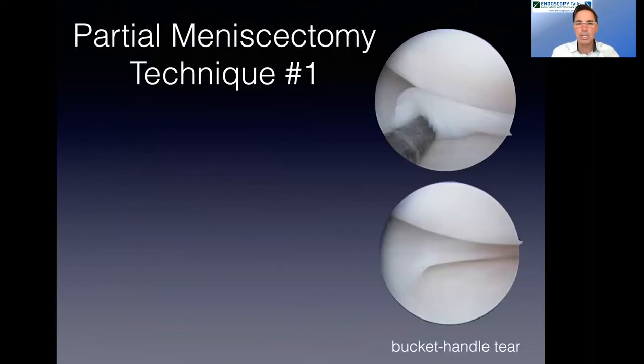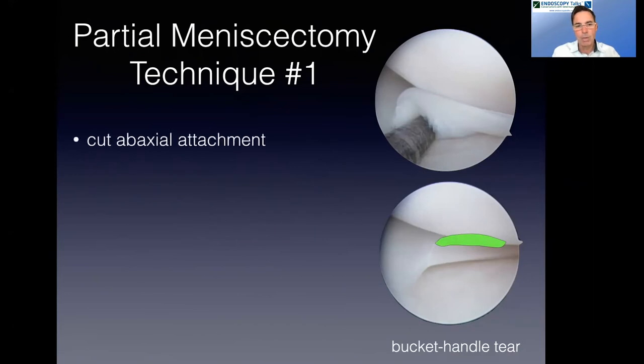Well, there's multiple ways to do it, but my two favorite ways are as follows. This is technique number one. I've identified the bucket handle tear in green. And what I want to do is cut the abaxial attachment, which is in white, first. I like to cut the abaxial attachment first, because if I cut that one first, I can see the axial attachment better. If I cut the axial attachment first, sometimes it makes it difficult to see the abaxial attachment. Some surgeons do it just the opposite, but this works best for me.